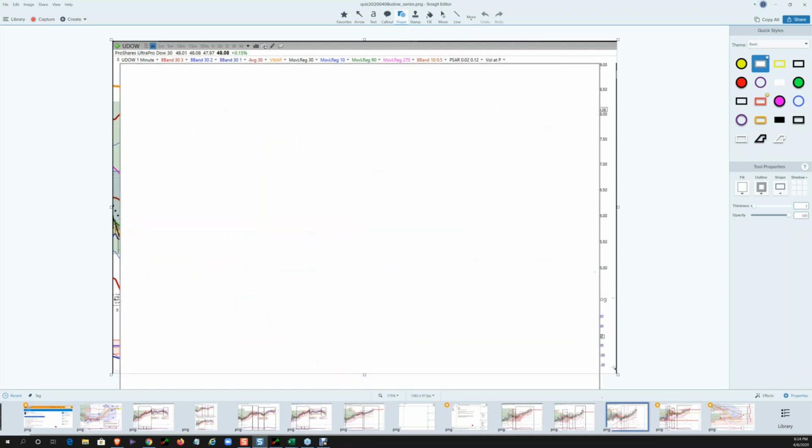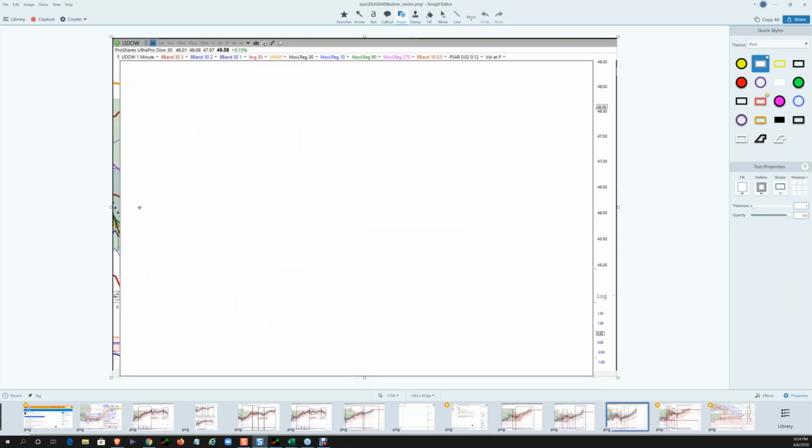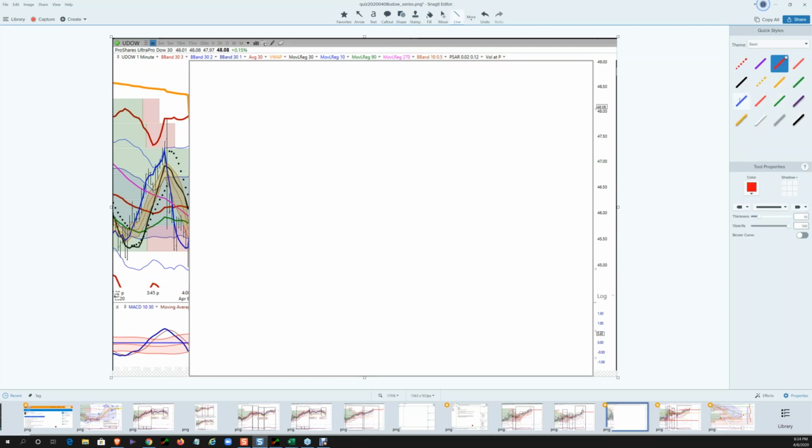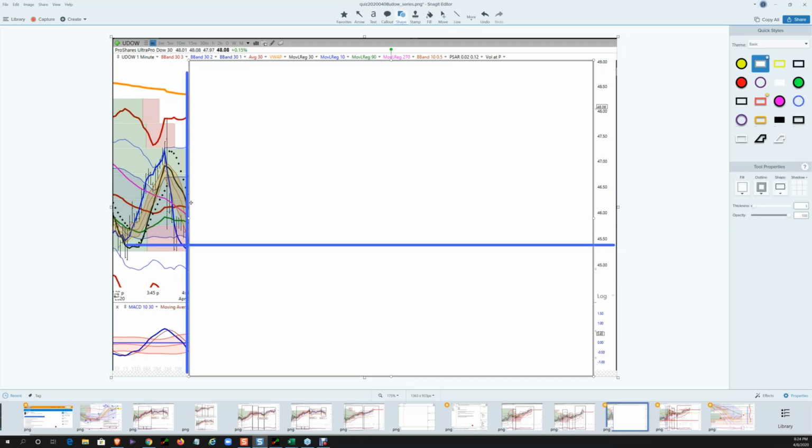While all that's going on, here's UDOW. We'll go through this one a little quicker. So let's get to 4 o'clock. So that was the last of the day from yesterday for a little bit of context. And now here's the recent belly of the dragon from yesterday carried forward. And then let's draw this one from the VWAP.